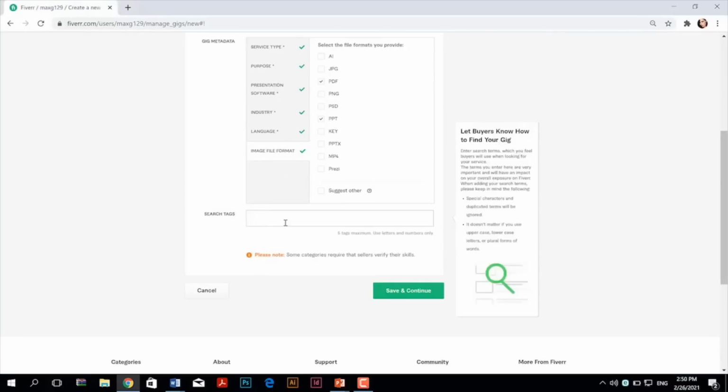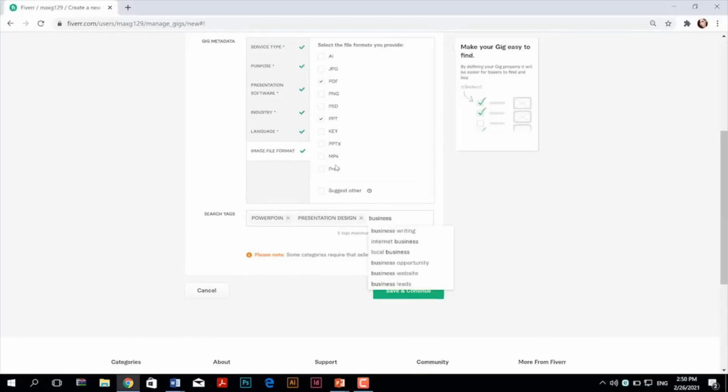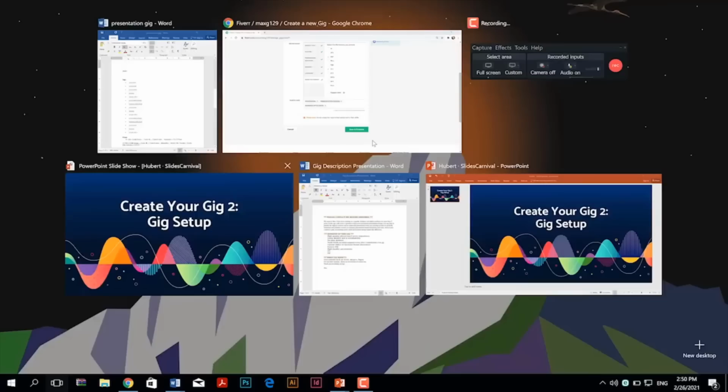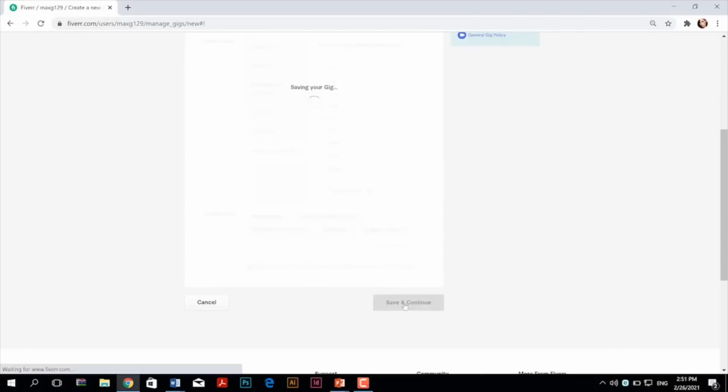So we can again use 5 tags, and I strongly suggest you go ahead and use all these 5 tags, because this is gonna make it much easier for the Fiverr algorithm to find your gig. So let's just go for PowerPoint, presentation design, and if we go back here, another good one is also business pitch deck, enter. And I think then we can use keynote and Google Slides. Okay, enter and save and continue.